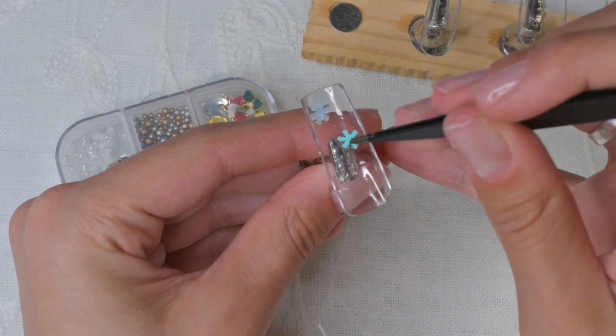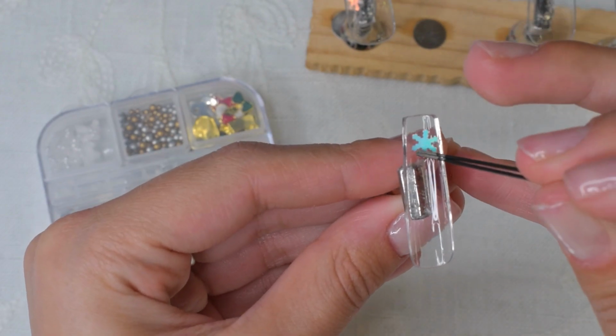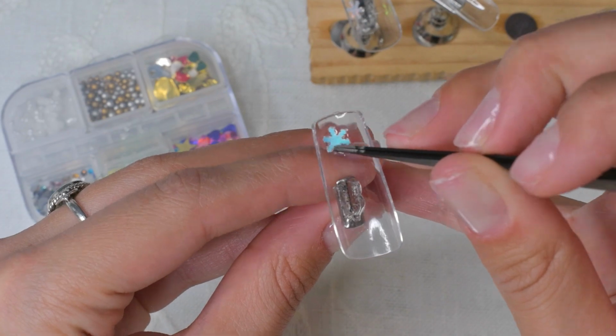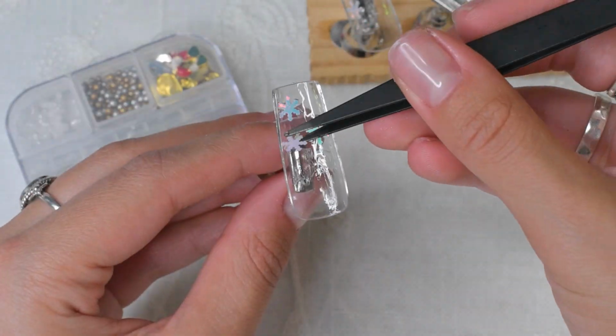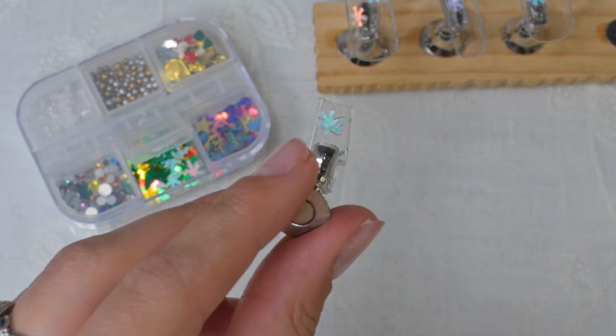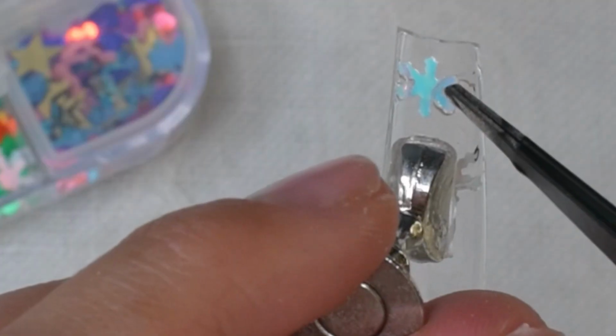Honestly, it doesn't come with too many, so I'm gonna stick to just 2 or 3 in each of them. These are really big glitters, so I don't know how I'm gonna cure them without there being air bubbles underneath them. This is gonna be hard. Didn't really think about that. See, I don't know how to cure them without them popping up like that.